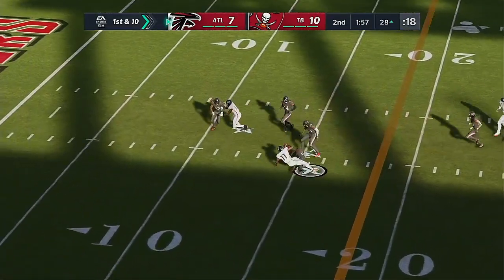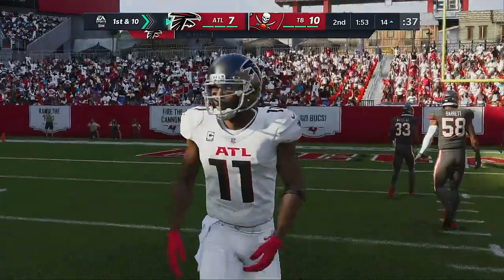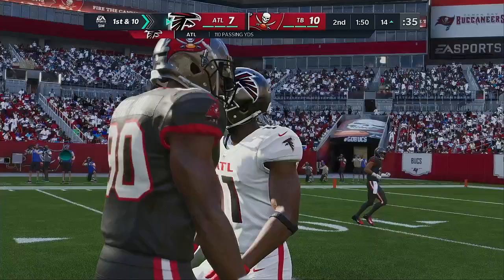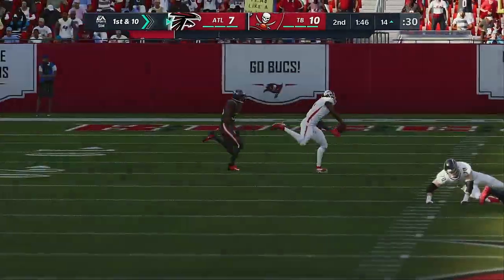First and 10, it's Ryan. A slant to Jones. And down inside the 15 he goes. Another good gain. That's now 35 yards combined on those last two plays.